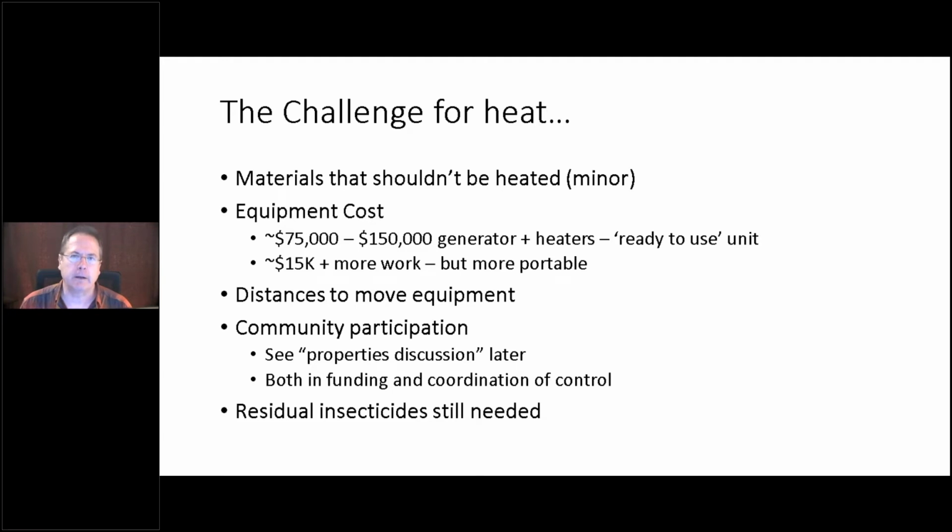With the generator trailer and the heaters, you're probably looking between $75,000 and $150,000, and basically that's a ready-to-use unit. The solar units that plug into multiple areas are going to cost around $15,000 for a kit, but then there's more work involved, but it's more portable to use. As long as you get that power supply straightened out, this system will work quite well.